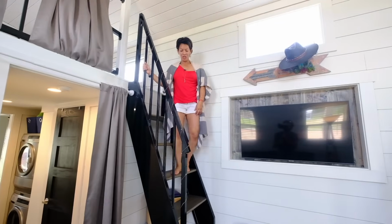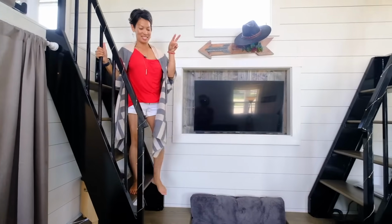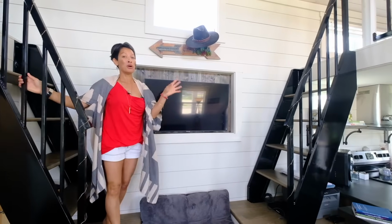So now we're going to go to the other loft. There's two spaces. And this is where I spend most of my time.